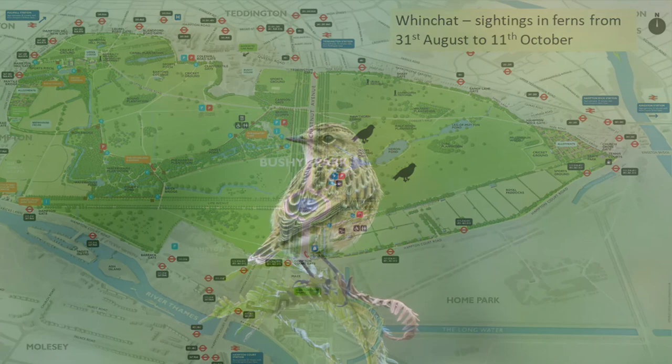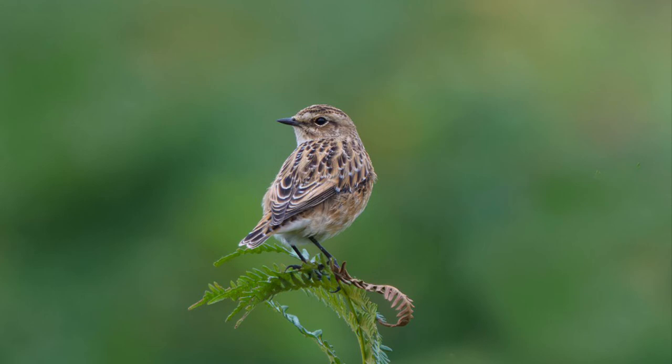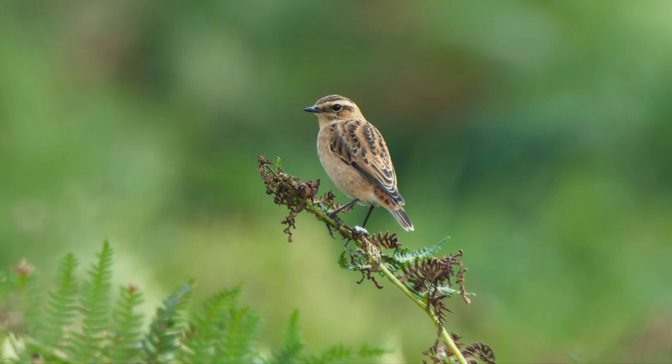So here's a whinchat. It looks sort of like the stonechat. The difference is you can see what a lovely speckled back it's got, and it's got a white stripe on the eye. And there's another picture. You can see the stripe on the eye there. So that's what you see. There were three or four in the park in the autumn.